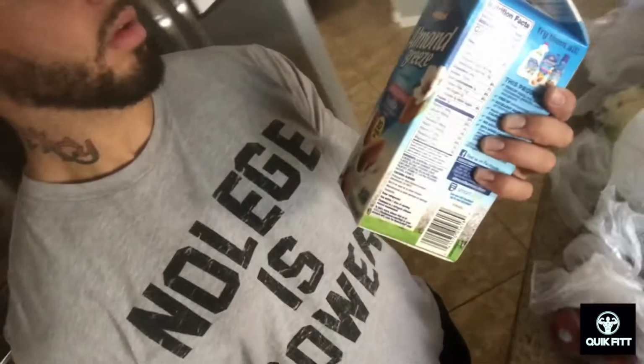We've got almond milk, unsweetened vanilla. I really like to put this with my protein shakes in a blender with ice. Bagels, these aren't for me though. These are for my kids. Bananas, green onions, broccoli, Brussels sprouts, cilantro.